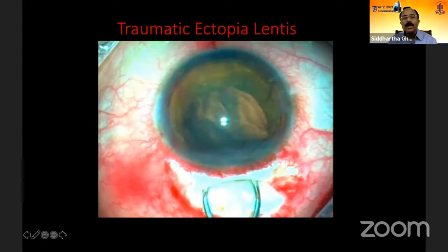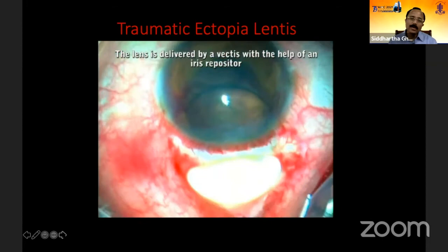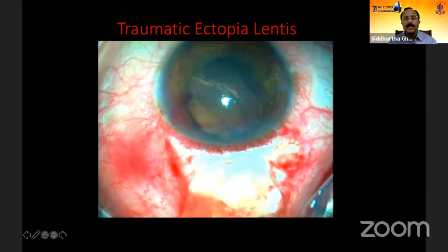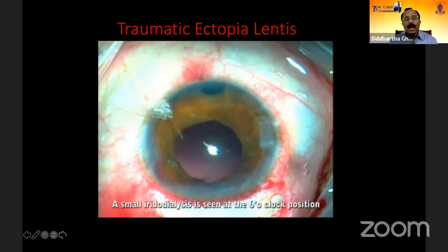And of course, with the wire vectis, you can gently take it out, but my calculation was slightly wrong. It's a big rhexis, so it's a big nucleus, and so I had to push it gently with a spatula, and it comes out. Then I go ahead with further vitrectomy, and as we go, we see there is a small dialysis at 6 o'clock, and thereafter we manage with lenses. I'll come to that in a little while.